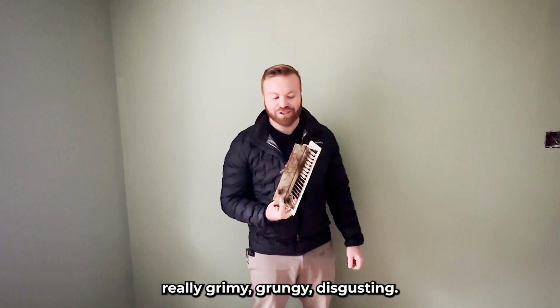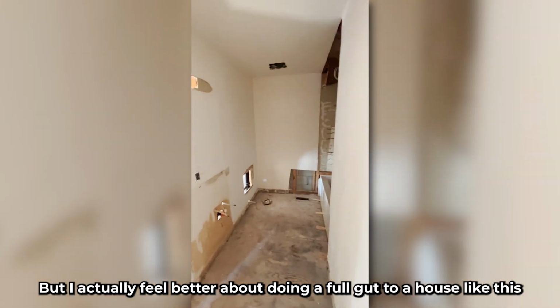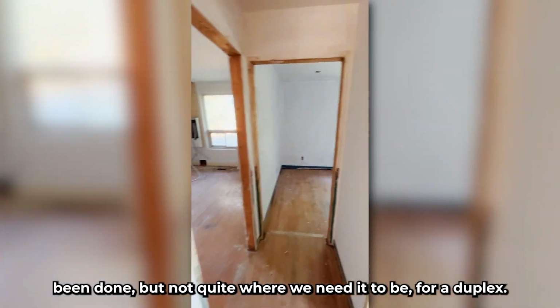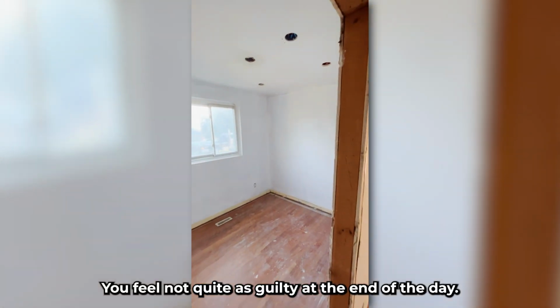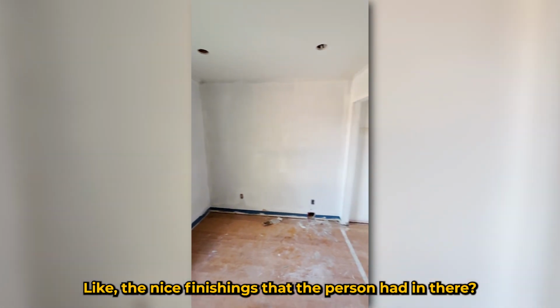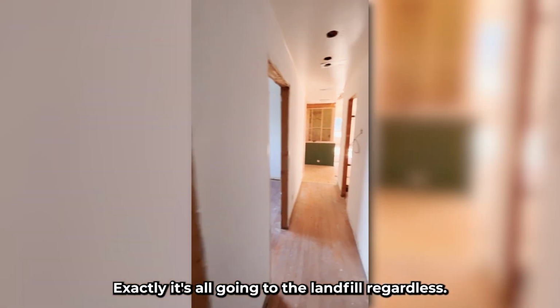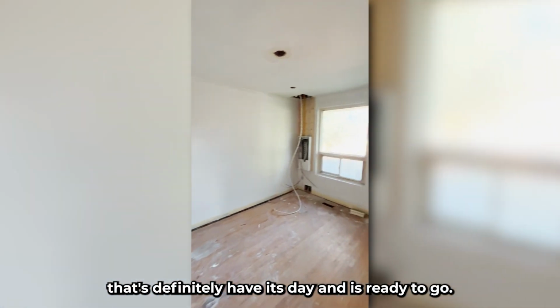Really grimy, grungy, disgusting. But I actually feel better about doing a full gut to a house like this than something that's recently been done but not quite where we need it to be for a duplex. You feel not quite as guilty at the end of the day. Because you feel like you're wasting the materials, like the nice finishings that person had. Exactly. It's all going to the landfill regardless. So I'd rather it be something that's definitely had its day and is ready to go.